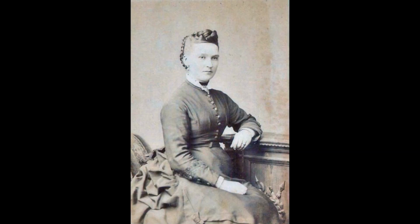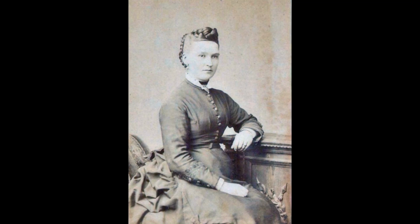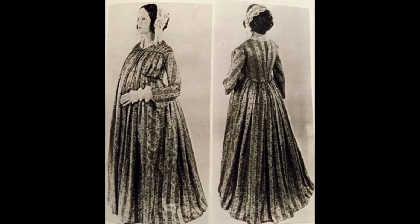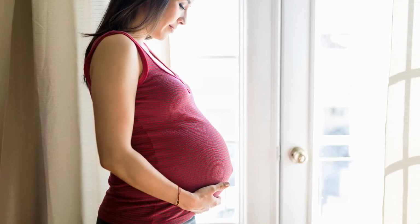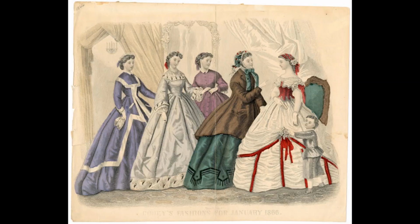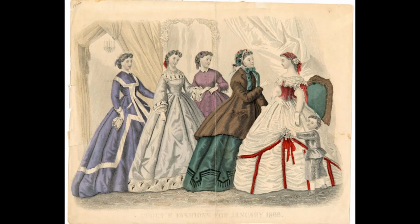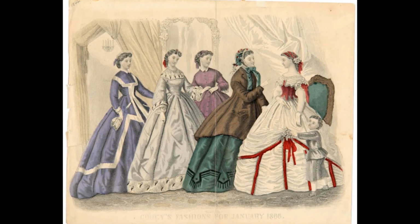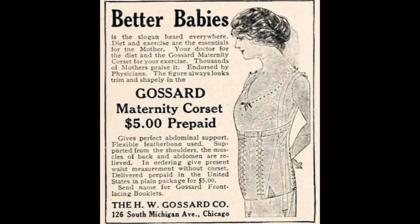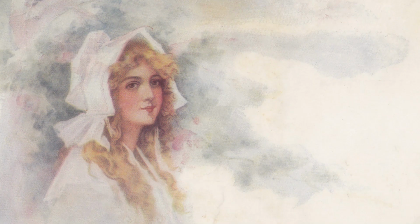Since this is a maternity dress, let's say a few words about being pregnant in Victorian times. Maternity clothing during the 1800s and the first part of the 1900s looks very different from maternity clothing today, doesn't it? That has to do with the way Victorian society viewed pregnancy, which was basically to hide the fact that a woman was pregnant, although many women spent much of their lives in that condition. The topic was off limits and avoided in polite conversation.